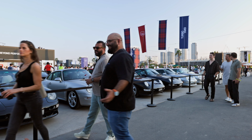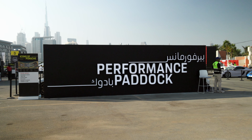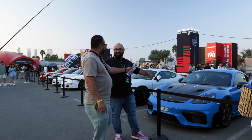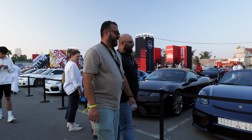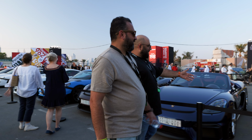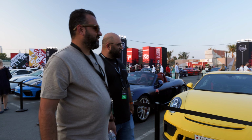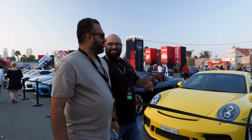What do you think of the performance paddock? So this stands out because the GT4 RS, the car you drove, is exactly the same color. Again, I love Speed Yellow as a color, so this Touring stands out. I like Gulf blue as a color, so this GT3 stands out. It's basically every single car.